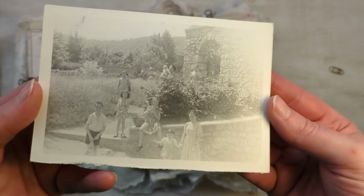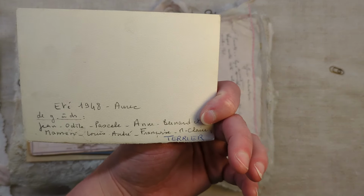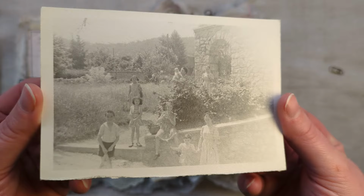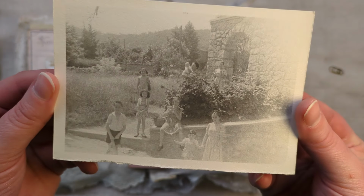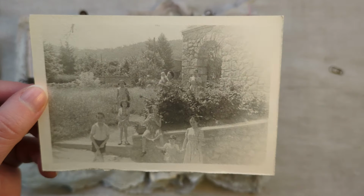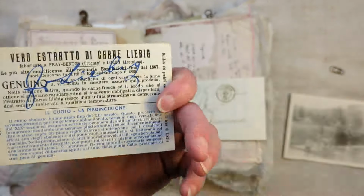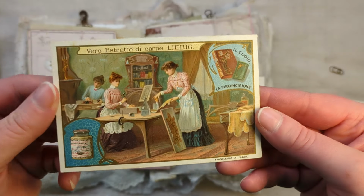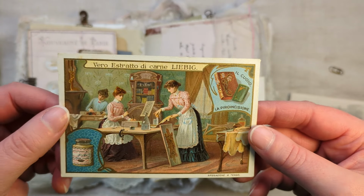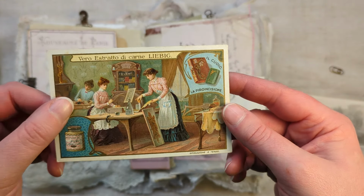And then, oh look, how cute. 1948, it's like a family, maybe a vacation picture, or just south of France maybe, I don't know. That's cool. There's lots of little girls, two little boys, a little baby there. Oh, and then what else? She's put in more original ephemera. Wow. Isn't that gorgeous? One of those trading card type things. She's picked out all these amazing haberdashery related items because she knows I absolutely love that kind of thing.